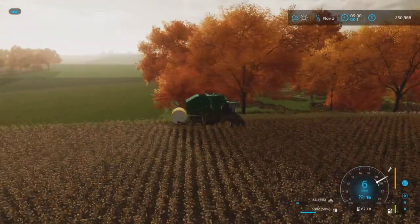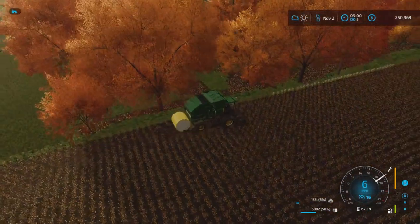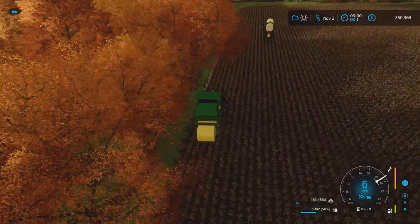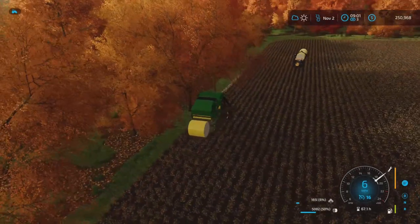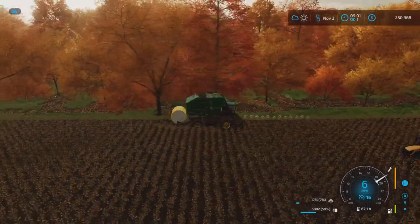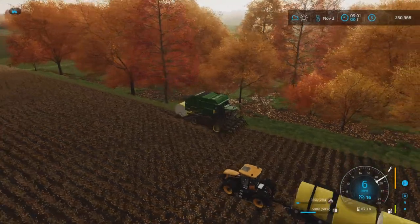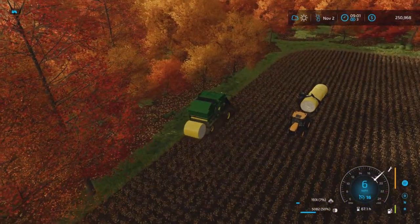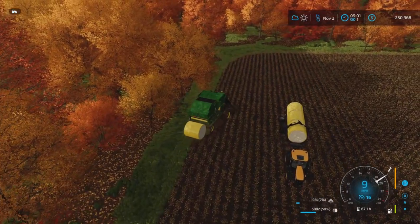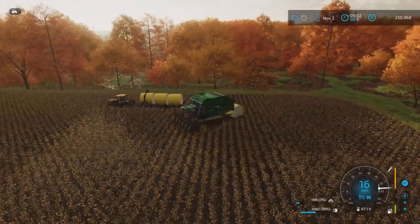I wonder if we can buy these woods. Probably not. My biggest complaint about this map is that all the land is not purchasable. Yeah, there's no way. No way. Not gonna happen.